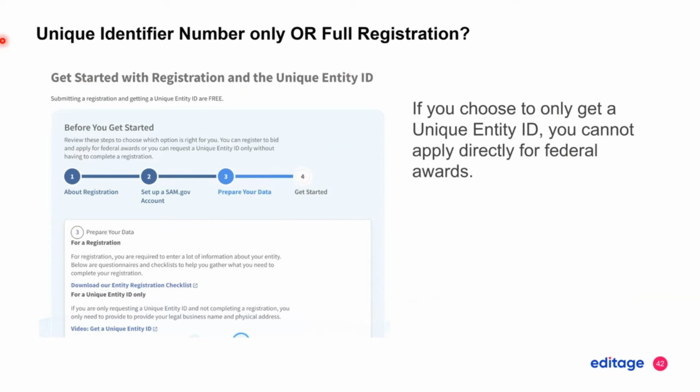There's also, if you're listed as a cooperator and you're not receiving money directly, you can choose just to get an entity ID. That means you can't apply directly for federal grants, but you can be listed as a cooperator and submit reports. So you want to see if you want a full registration or just a unique entity ID. But you'll want a full registration if you want to directly apply for the awards.